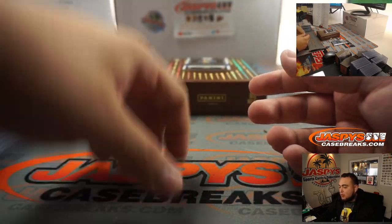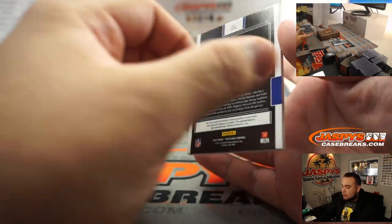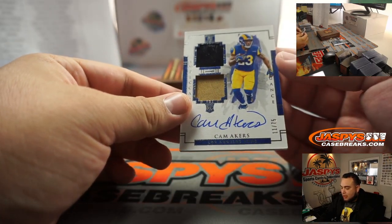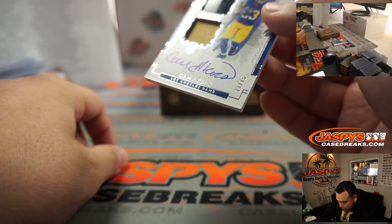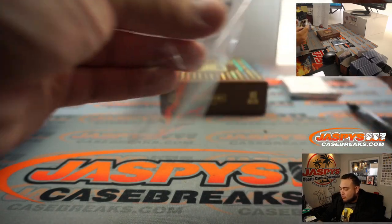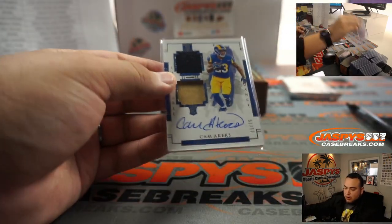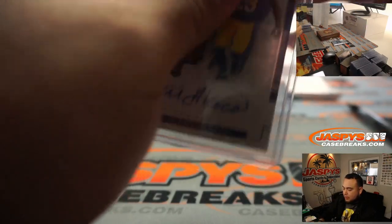And the last one is Cam Akers. Little helmet and patch. This thing's coming up just a little bit up here, but with these thicker cards, guys, it's pretty normal. But nice one there. 11 out of 75. Went to Kurt and the Rams.